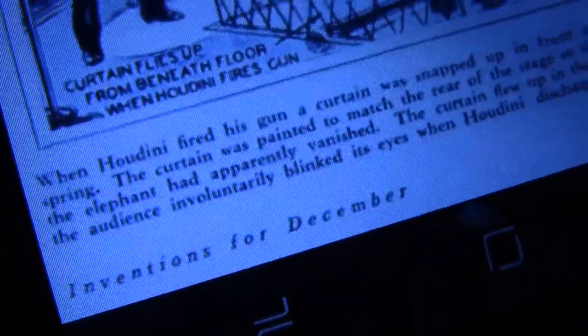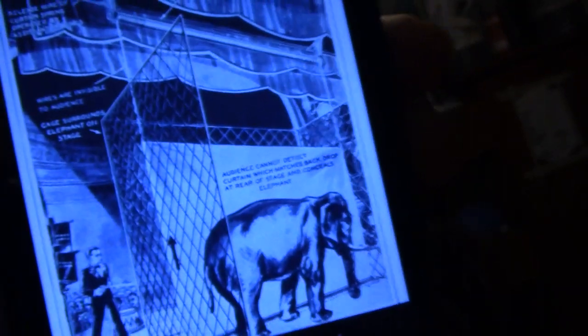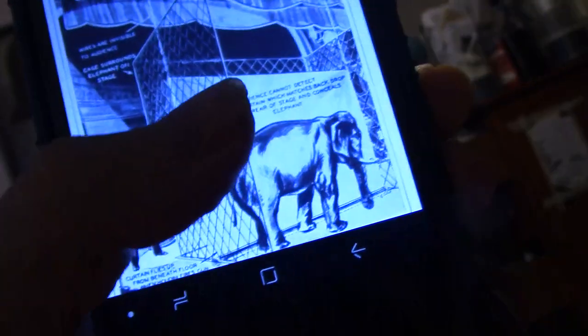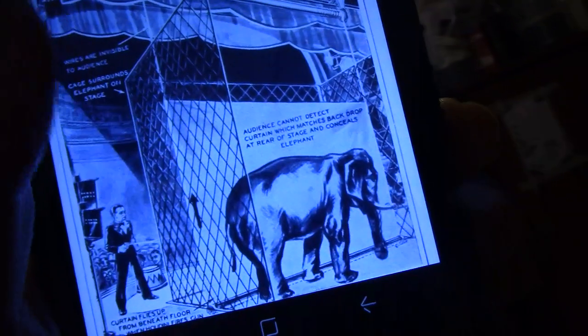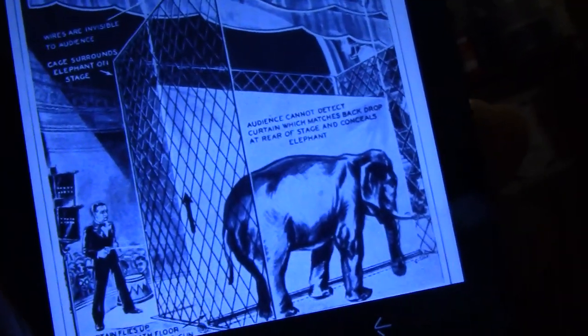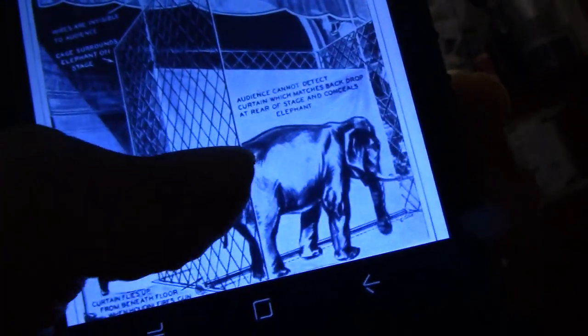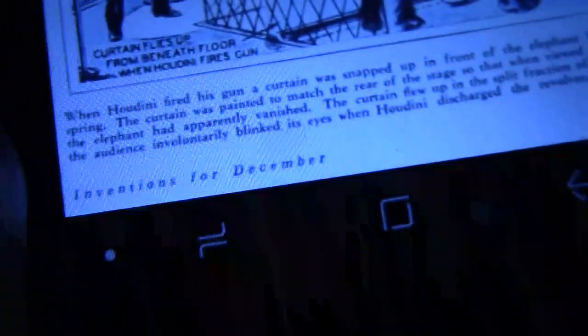Inventions for December. Houdini mystifying magic stunts exposed. I mean, it's possible, but he also did it either the black curtain way, or in the cabinet, or this version without the cabinet, or a mirrored version with a circle hole in it. Anything's possible.